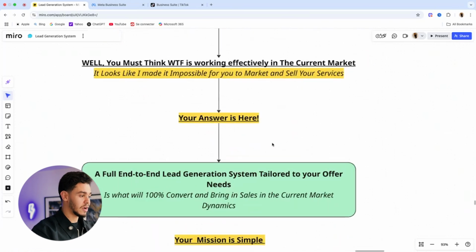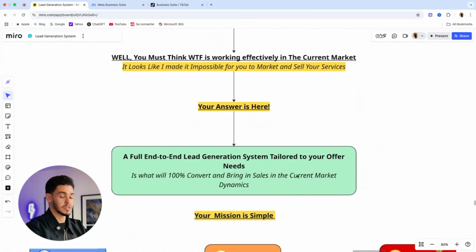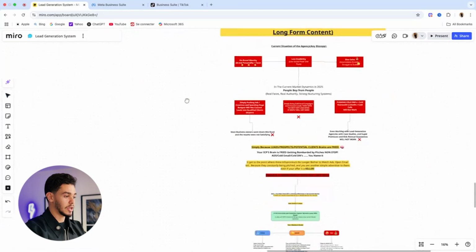Well, your answer is here. A full end-to-end lead generation system tailored to your offer and needs is basically what will 100% bring in sales in the current market dynamics. Your mission is simple. How are you going to be leveraging the flywheel? This exact flywheel that I showed you right here. How are you going to be leveraging it?